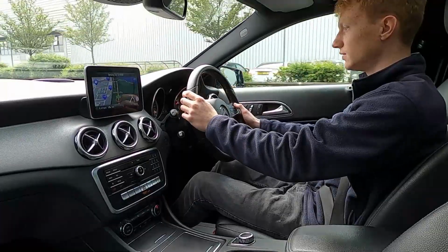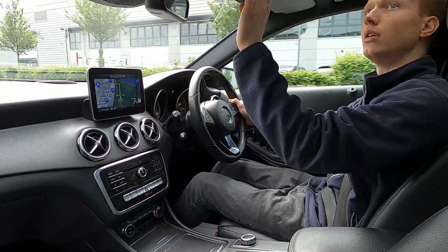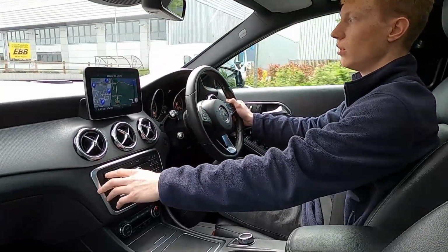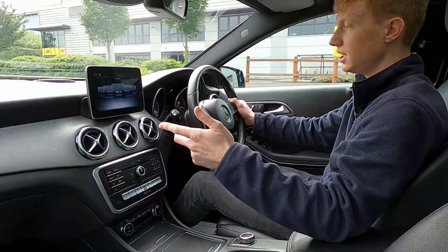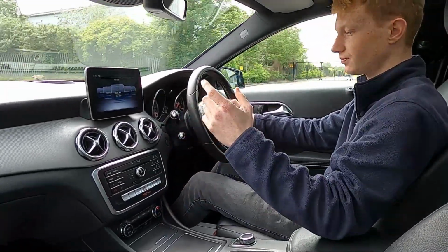Lovely feature to have. So on the infotainment system, this car has got sat nav, you've also got radio, Bluetooth, USB, CD player, memory card as well. So there's a lot of functions on this car.